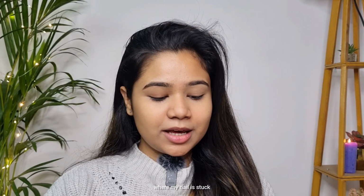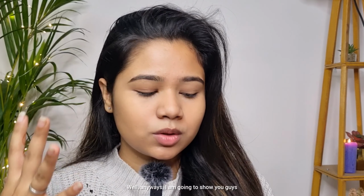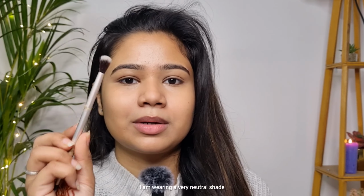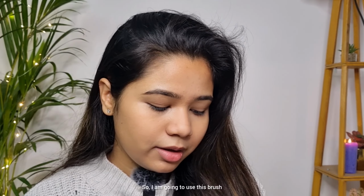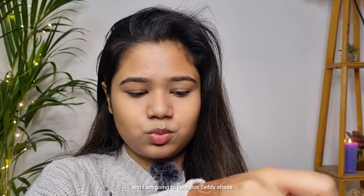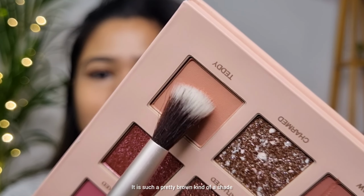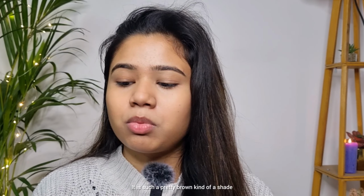Well, anyways, I am going to show you guys how it works on the eye, and I use very neutral shades because I have pink and I have very neutral shade. So I'm going to use my this brush, and I am going to take this teddy shade. I really love this shade. Let's look at this one. It is such a pretty brown kind of a shade. I love it. And the shade is very pigmented. Hai. You will love it for sure.